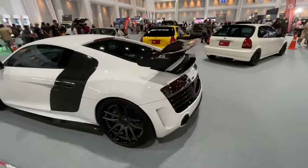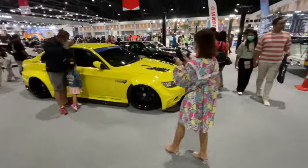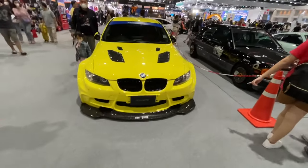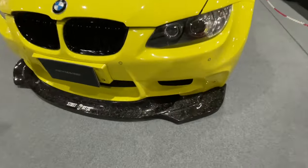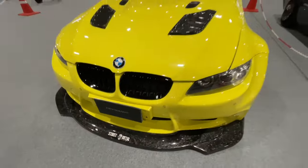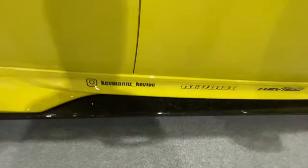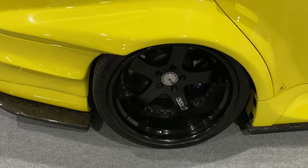It's pretty awesome. The APR spoiler. You got this wide body 3 series, I think. Check out the forged carbon fiber. Street metal. This has the forged carbon on everything. Some nice deep dish wheels.